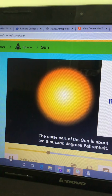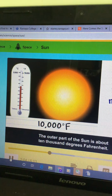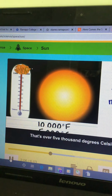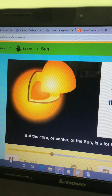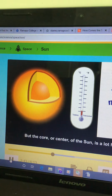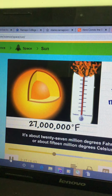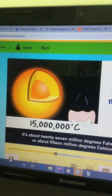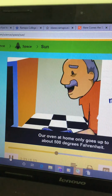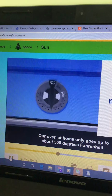The outer part of the sun is about 10,000 degrees Fahrenheit. That's over 5,000 degrees Celsius. But the core, or center of the sun, is a lot hotter. It's about 27 million degrees Fahrenheit, or about 15 million degrees Celsius. Our oven at home only goes up to about 500 degrees Fahrenheit.